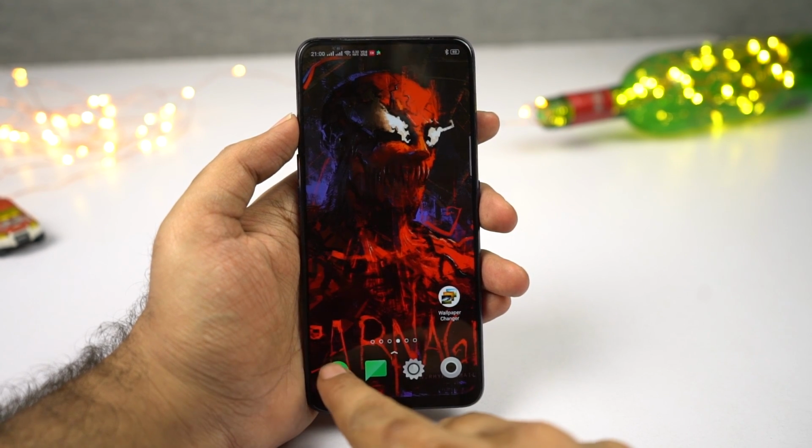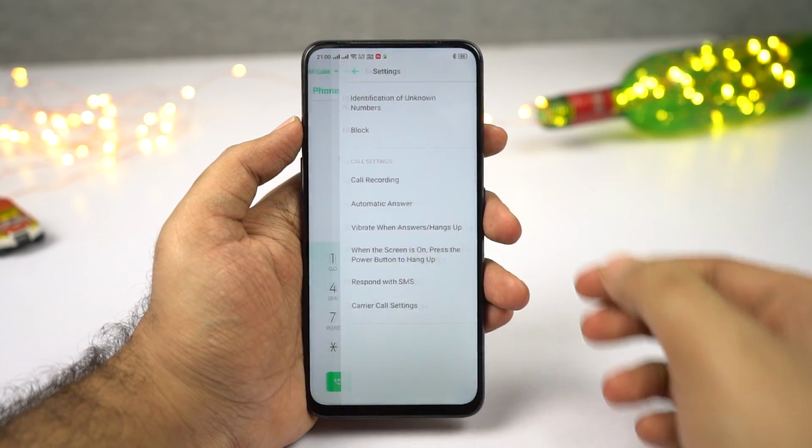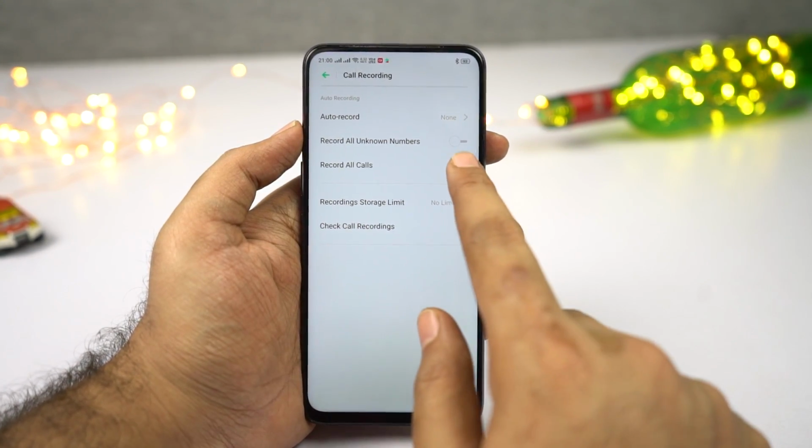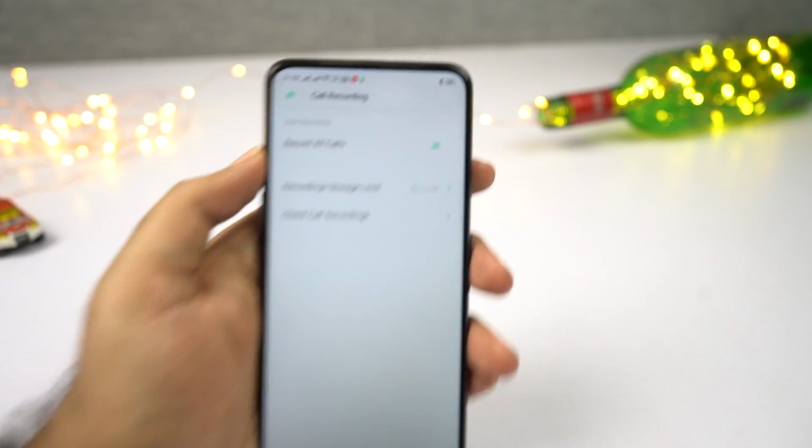Now going on next, you also have the option to record calls automatically on your phone. So to enable that, go to settings, then select system apps, then select calls. From here select call recording and then enable the toggle that says all recording to record all the calls automatically on your phone.